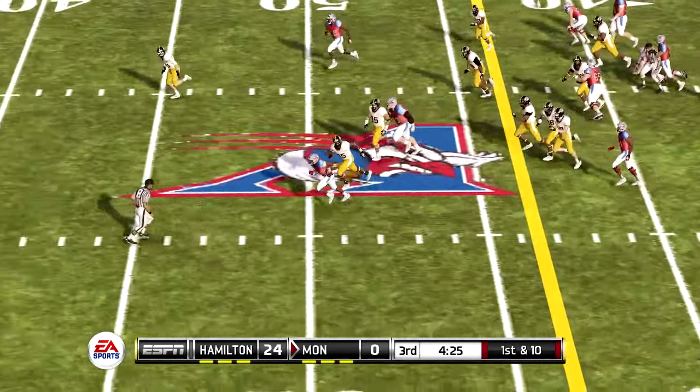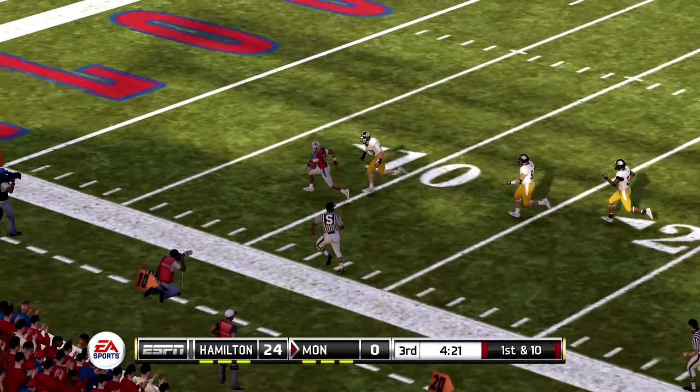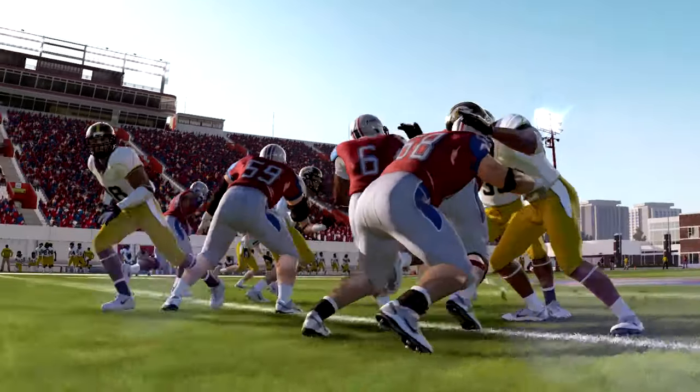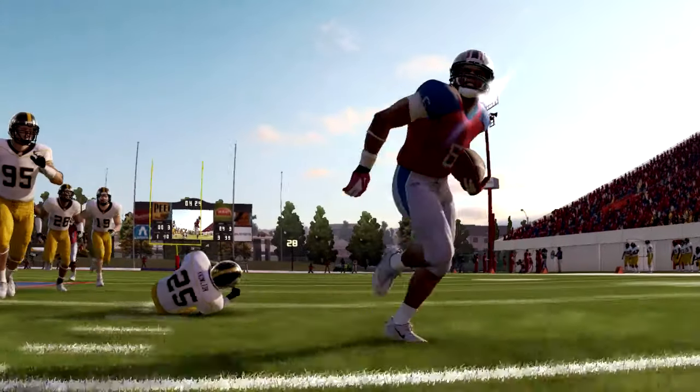Hands it to the back. At the 40. At the 30. He might have a chance. And he's all the way in for the touchdown. Make it 100 yards rushing for him. Let me remind everybody that this guy's only a freshman. So if he's doing this now, can you imagine what he's going to be doing in a few years?